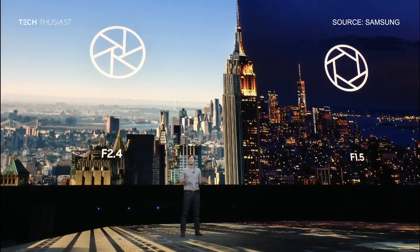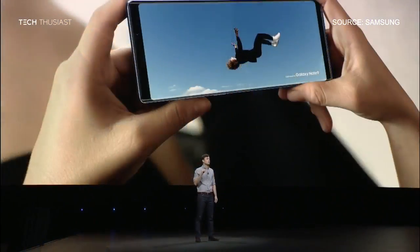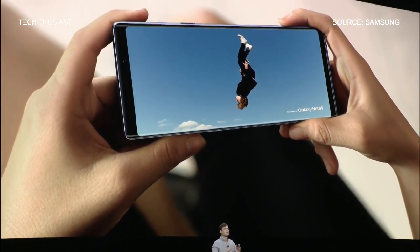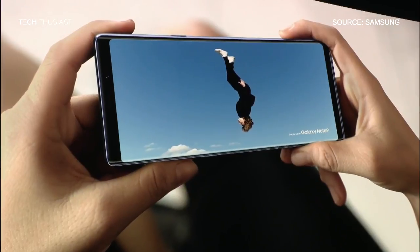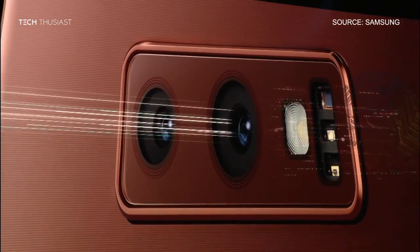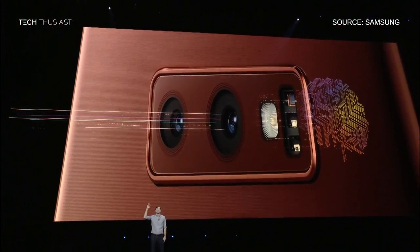And thanks to its super speed, dual pixel image sensor, Note 9 comes with super slow-mo, which lets you make everyday moments epic by slowing them down to a fraction of a second. So we started with one of the most powerful smartphone cameras in the world. And now we're building on that foundation with Note 9's brand new intelligent camera.